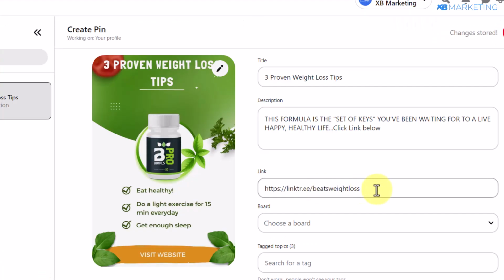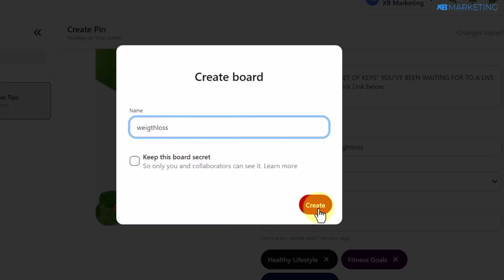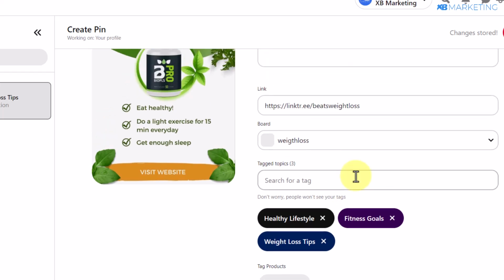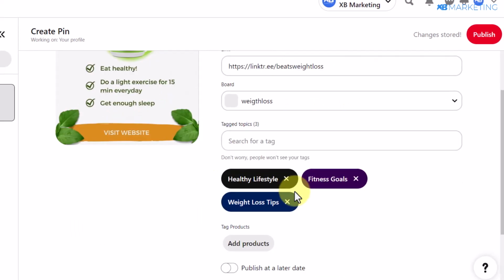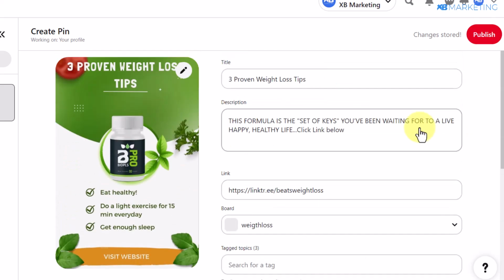So once you add in your Linktree link right here, all you simply then need to do from here is to create a board. So I'm going to name this board weight loss and I want to click on create. Once you do this, you want to add in tags that are related to this product so that Pinterest can push this design to people who are interested in this keyword. All right. So if you do this, this is all you need to do and you want to click on publish. It's this simple. You want to make sure to upload at least 2 pins every single day to get the maximum results using this strategy.